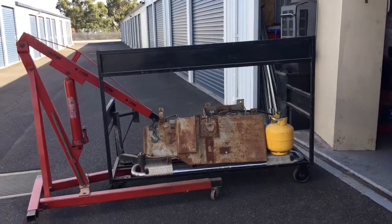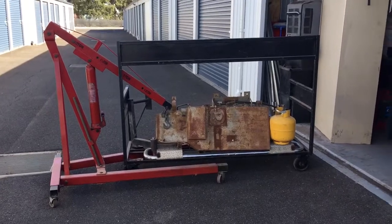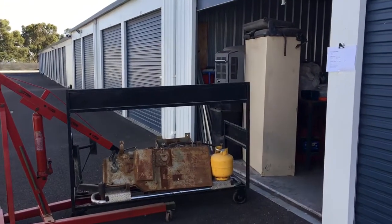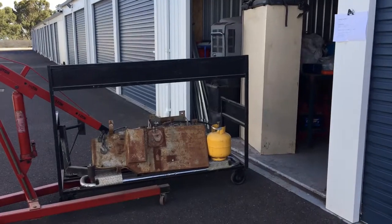This is Groovy Space, and today we've got a ground floor drive-up unit in Melton, Victoria 3337. This is a very big unit. In fact, it's 2 doors from one end to the other.